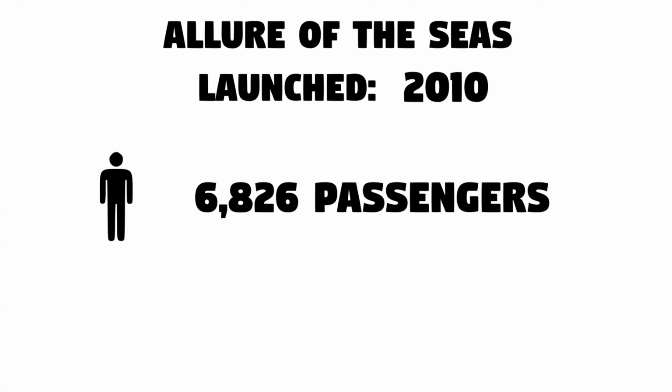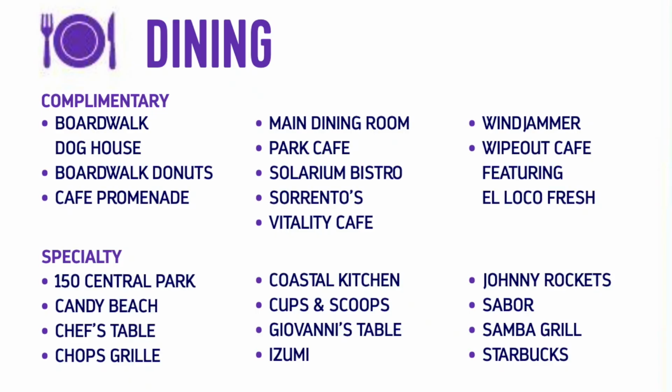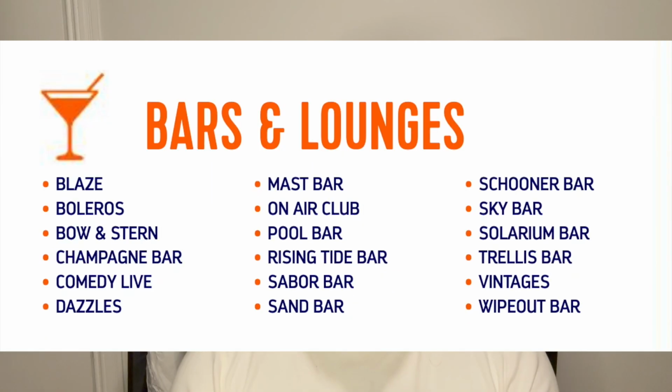The Allure of the Seas launched in 2010 and holds around 6,800 passengers and has a little under 2,400 crew members. This floating Oasis, Oasis class, has 25 restaurant and dining options and 20 bars.